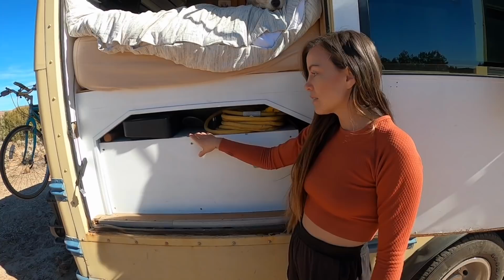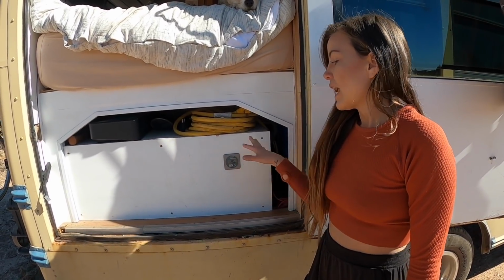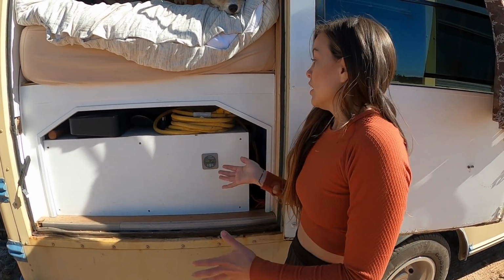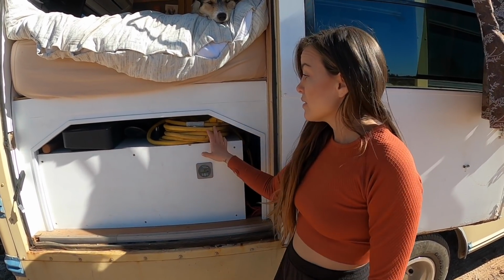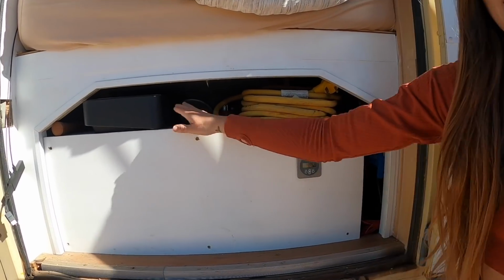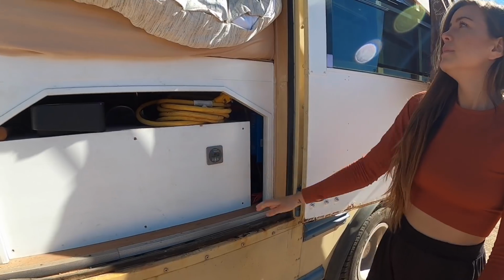I put them in this box here with my battery monitor, and it's also vented through the bottom of the bus and to the side. So, this is also extra storage here, cords, skis, piano, umbrellas, anything random.